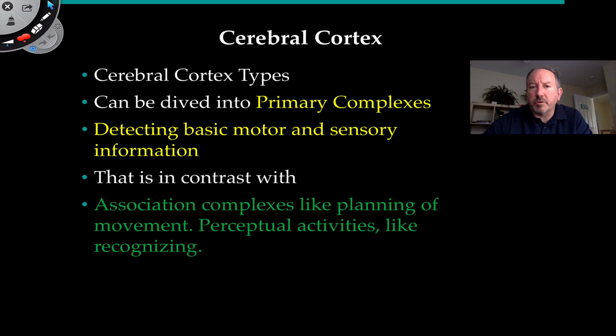So in the cerebral cortex, the outer part of the brain, the gray matter, it can be divided into two particular areas. There's one area known as the primary complexes, the motor area that directs movement. But then there's a primary sensory location that is detecting the various senses, like temperature and feeling and pain and those sort of things, and detecting sound.